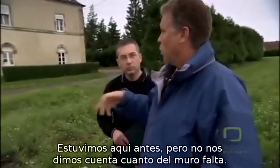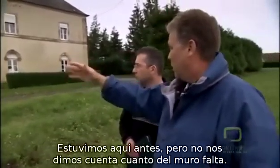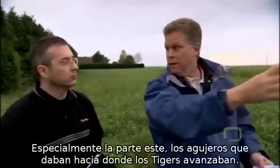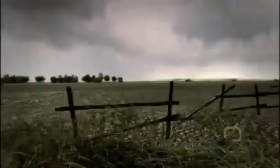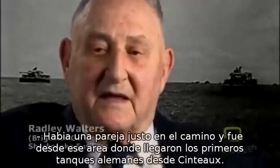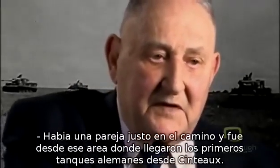We came here earlier to try to find out or look for proof that the Sherbrooks were here. And we found small marks, but we didn't realize at the time how much of the wall was missing. And specifically, that there were breaks in the walls facing east towards where the Tigers would have advanced. There was a couple right on the road, and it was from that general area that the first German tanks came out from Cinto.